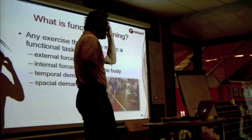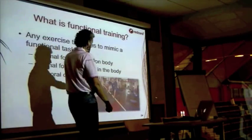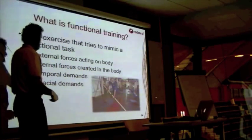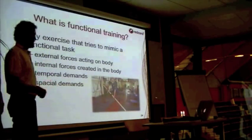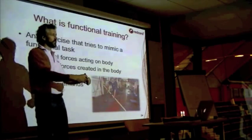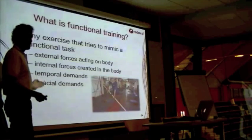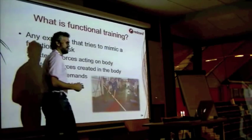Because if you train a task mentally, the body becomes prepared. Physically, you mimic the forces that they use in their sport. It's much more relevant, much more functional. You have to think about the external forces acting, gravity, the internal forces created in the body. Is it coming all from the shoulders, or is he getting good control from the trunk? You have to think about the timing, and the sequence of muscles, the spatial arrangement of the muscles. It's a lot of things to think about.